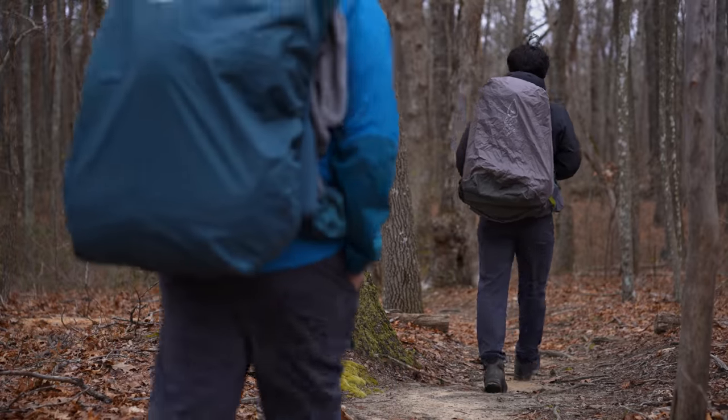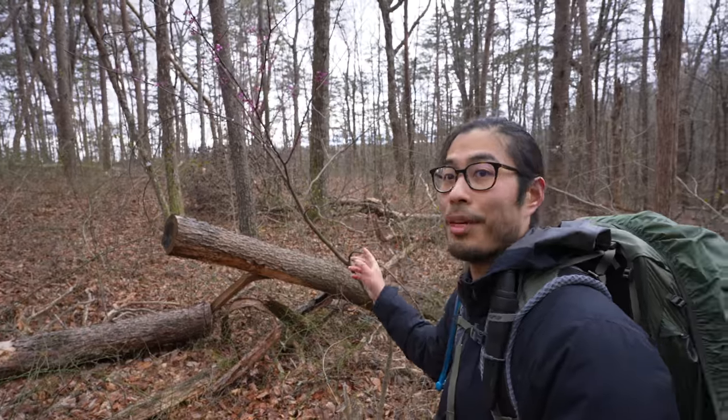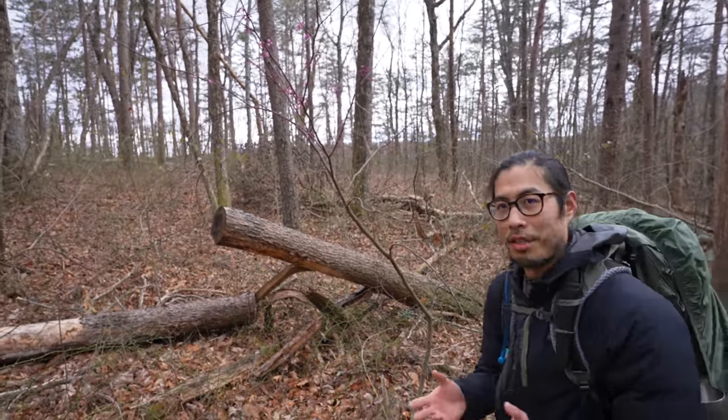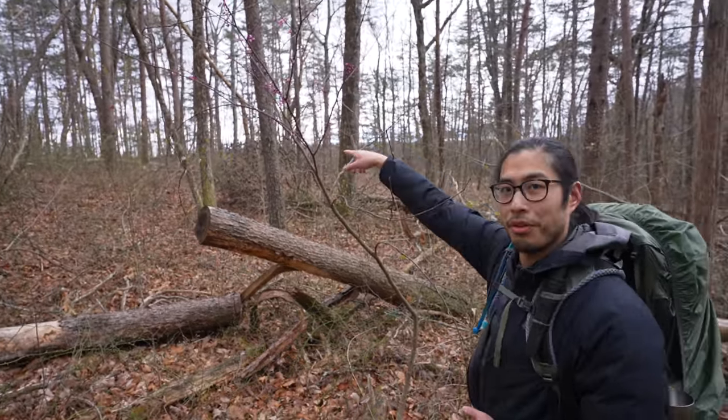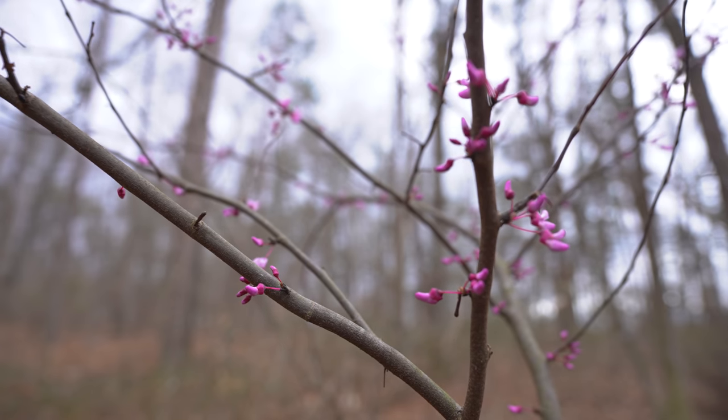Just off the trail, Andrew spotted a flowering tree. So this is a tree called redbud. It's a native tree that grows everywhere. It has heart-shaped leaves. It's in the pea family. And in the springtime, these beautiful magenta flowers just cover it. They'll come out of everywhere on the tree.